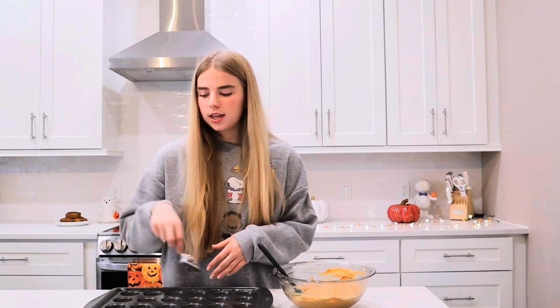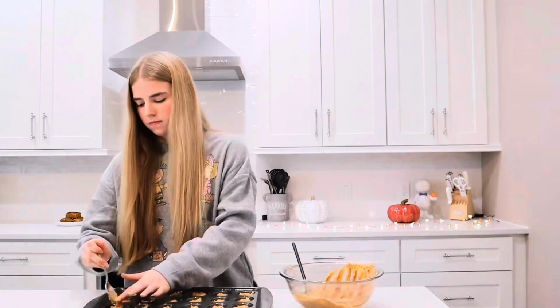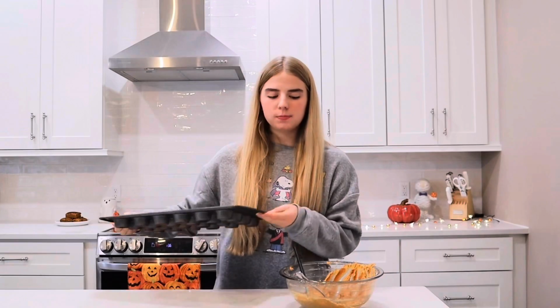It looks so good. Here I have a greased mini muffin pan and we're just gonna spoon the batter into each of the mini muffin cavities. And we're only gonna fill it 3/4 of the way full. Okay, I filled each of the cups, but there's still like half the batter left. So this will definitely make a second batch. First, I'm just gonna pop this tray in the oven for about 10 minutes.